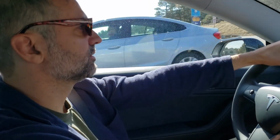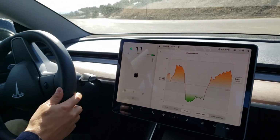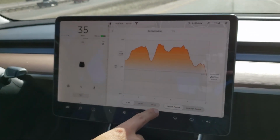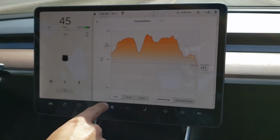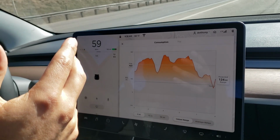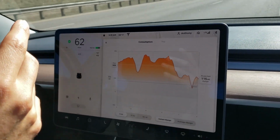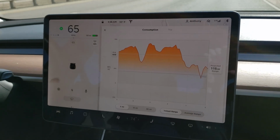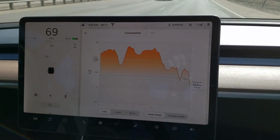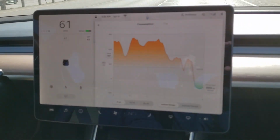So I'll get us up to, again, about 60 with acceleration. Try and replicate as much as possible, and I'll watch the consumption, which is on the instant range, not on average range. I'll watch the consumption and just make sure that I never have the car using energy. So let's see, there's 60. So I think I'm just coasting now. So it did drop down to 181, just like we dropped to 203.